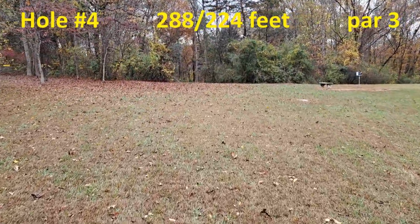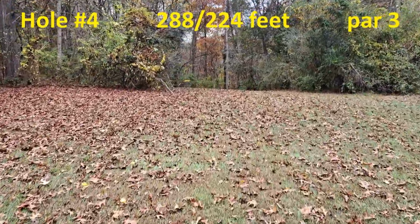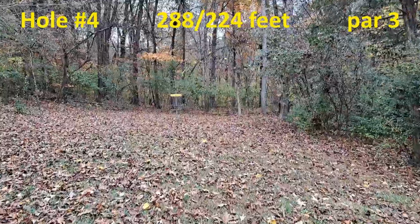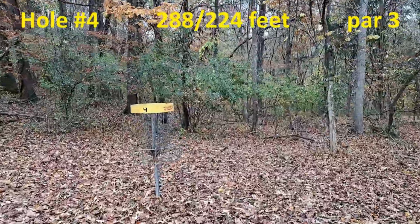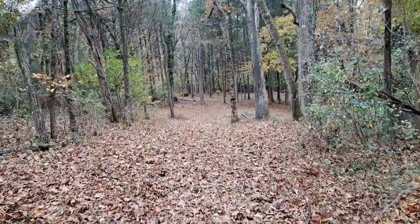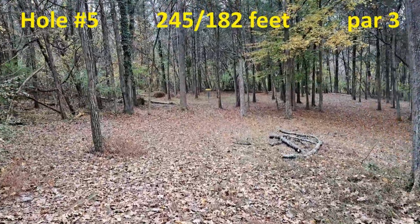The fourth hole starts out in a very open area, but we're going to head slightly downhill into the woods. Now, the tee you saw off to the right, that's actually the 16th tee on the Cliffside Course. If you want to play all 36 holes, the best way to do that is to start on the Cliffside Course, play the first 15 holes, then jump over to the Lakefront Course and start with this hole. Play all 18 holes on the Lakefront Course, then go back and finish the last 3 holes on the Cliffside Course. If you do that, you're going to have a really good day of disc golf because both of these courses are really quite good.